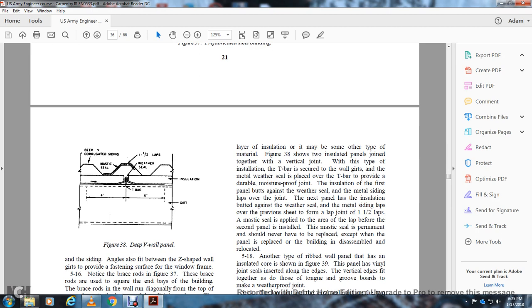The insulation of the first panel butts against the weather seal, with the metal siding lapping over the joints. The next panel's insulation and metal butt against the weather seal. The metal siding laps over the previous sheet, forming a lap joint, 1.5 inches in the laps. Mastic seal is applied in the area of the lap before the second panel is installed. The mastic seal is permanent and should never be replaced except when the panel is replaced, when the building is disassembled or relocated.